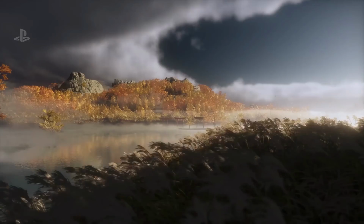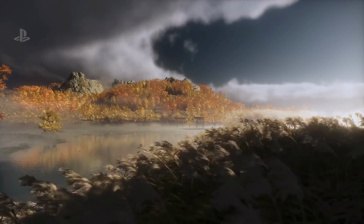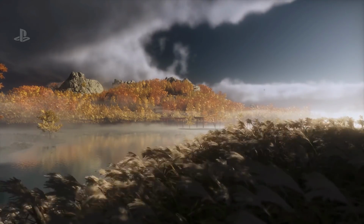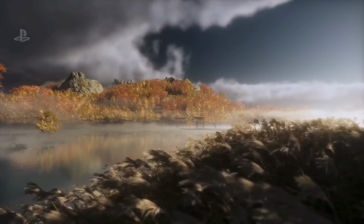Okay, let's move on to the next shot. Do it. Wow. Look, get out of here. Just leave. Get out. Wow. I cannot take how beautiful this game is. There's a lot of great things going on here. This is showcasing a variety of biomes. Obviously, this is not a bamboo forest.